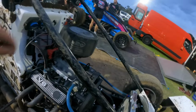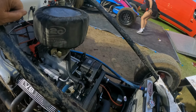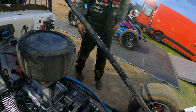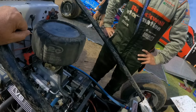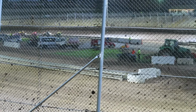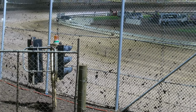Okay, just changed 3 injectors. See what happens when he revs her up. Still sounds a bit rough. What do you reckon? Is it better? I think it might be better, but... Okay, we're huffing and puffing again, guys. At the back on the outside. We're not too sure if we've fixed the missing problem or not, but we'll soon find out.